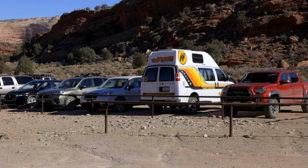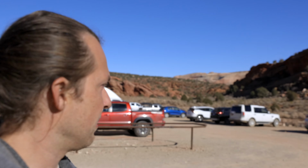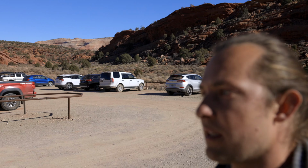This is also the same parking lot for the Wave, and that is a very popular hike where you literally enter a lottery to see if you can get a chance to hike it. But anyway, let's go see what this Wire Pass and the Buckskin Gulch Canyon look like.